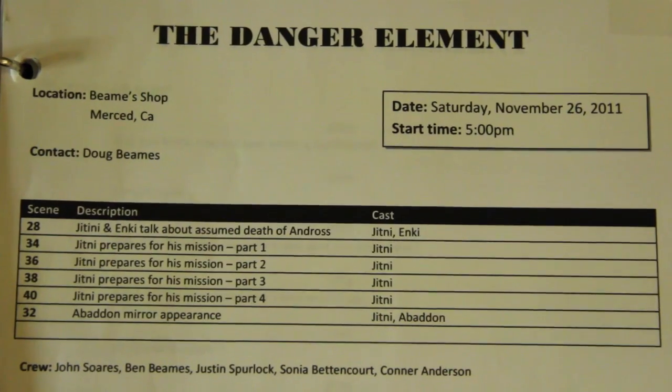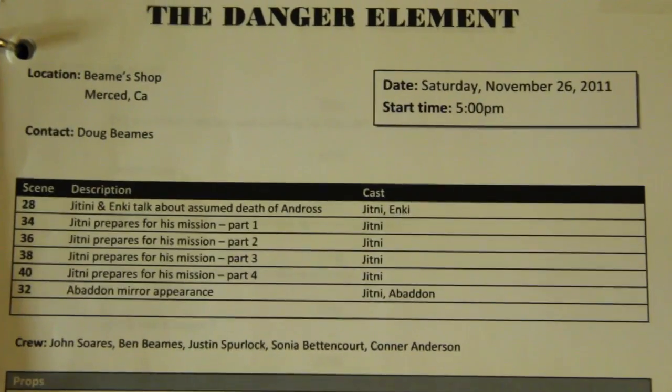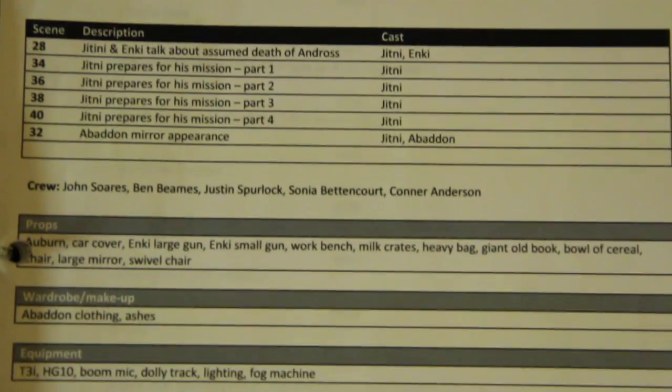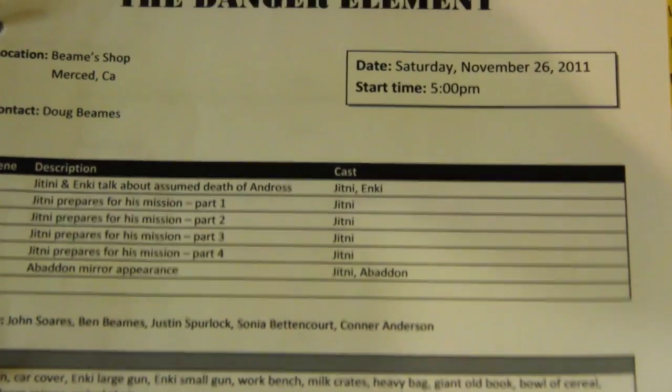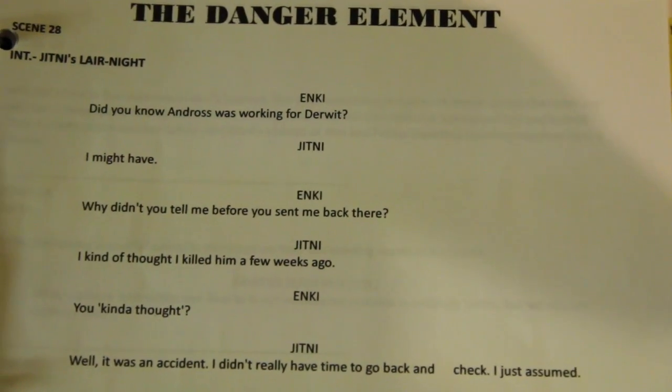From there, I created my version of a call sheet for the production with basic information on location and contact and timing, and then all the scenes we were doing, all the cast members, all the props, and any other information like random wardrobe that isn't the normal wardrobe for that character, as well as an idea of how we're getting our meals and how many cars we have, so we know how much room we have to take all our props. And on that I also included the script for those particular scenes we were filming. Everybody had the script for that day when they got our version of the call sheet.